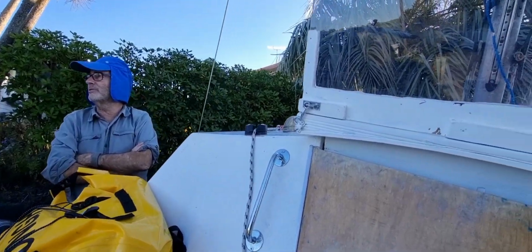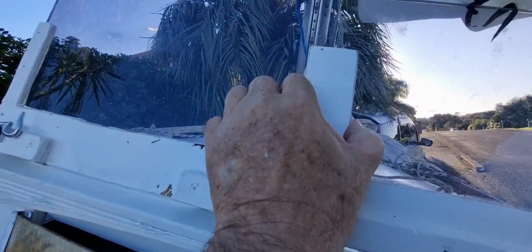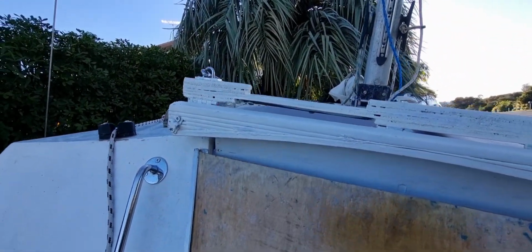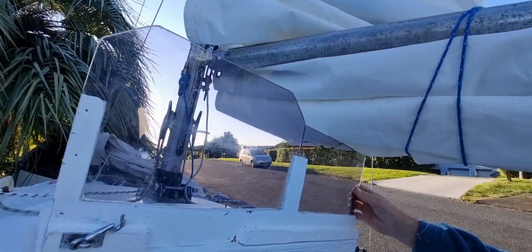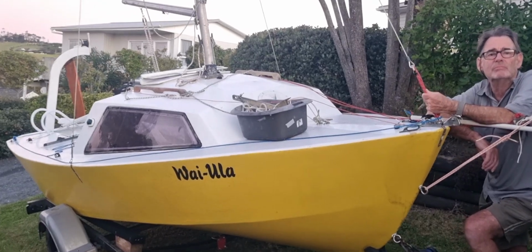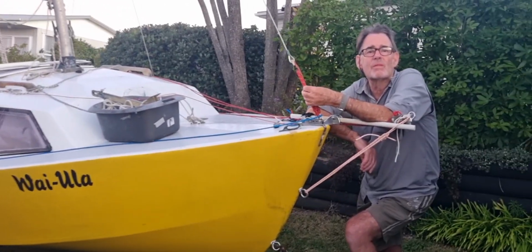Just explaining how this works. That's it. See? Simple. It's brilliant. He just brings it up. Let the main go and don't point. Yeah, magnificent. Over a decade of continuous sailing, and I don't know, how many boats have you actually owned?